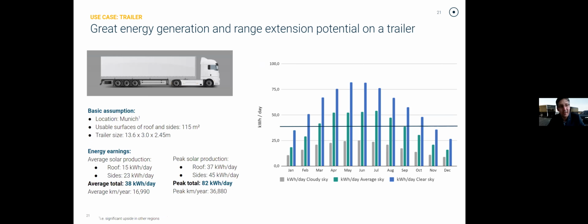Look at all these trailers you get on the street. I mean, all these trailers delivering food to your supermarket, moving goods from one city to another, from one big airport to several distribution centers. We take the same city, Munich, and we take the most regular trailer, 13 meters long. We cover everything with photovoltaics.